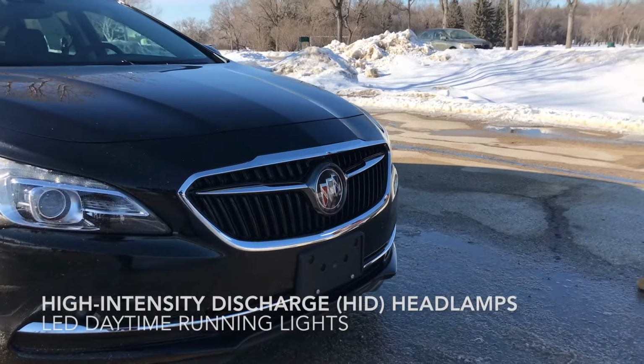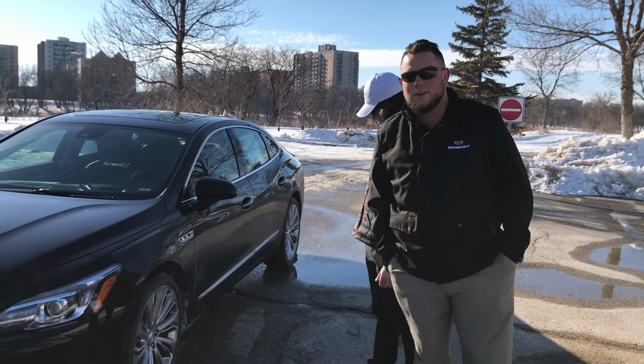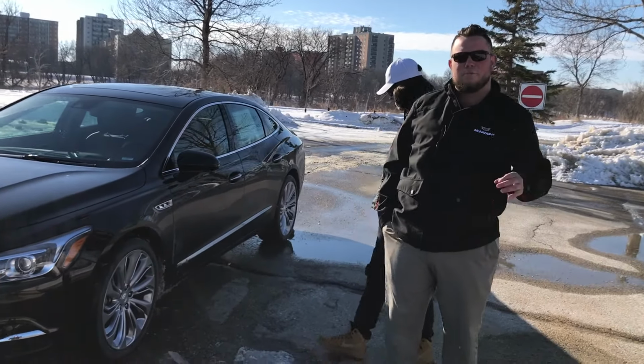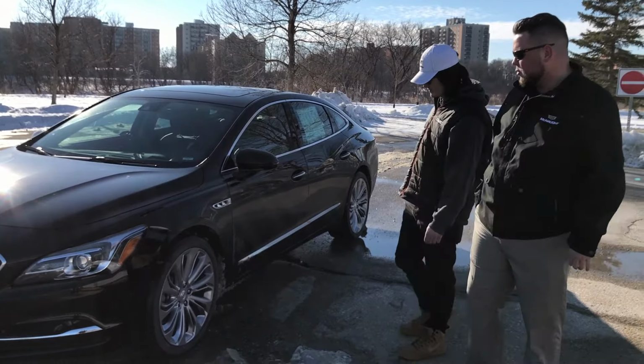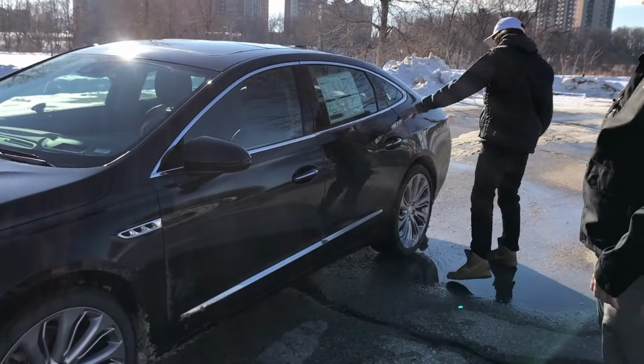Braden, what kind of rims does it have on it? 20s. And you know, R20. Wow, you never see 20s on a car. Even on Cadillacs, you got to get to the premium of premium to even get 20s. Just look at these body lines. It flows very nice all the way up top.